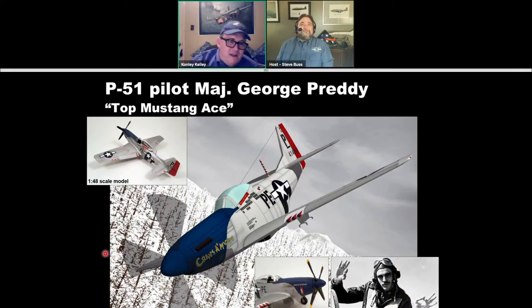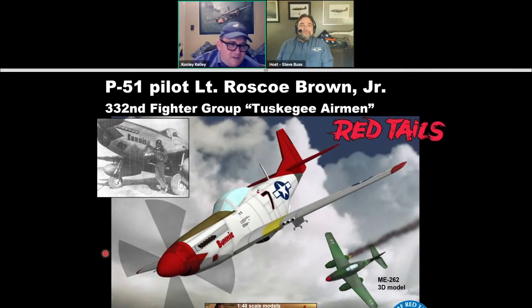So he might have been our top ace ever, but sadly on Christmas Day, 1944, he was flying ground level, chasing some enemy planes, and he was hit by friendly fire and killed. So tragically, we lost George Preddy on that day. Red Tails, great history story. Of course, what a wonderful story about the achievements of the Red Tails.